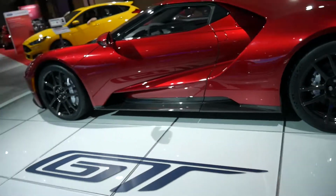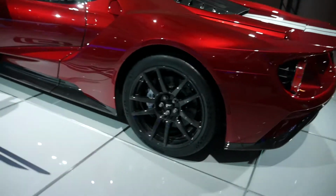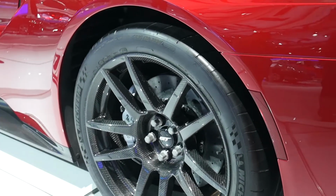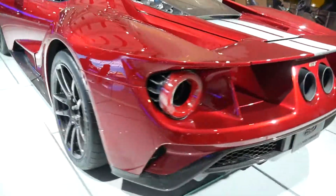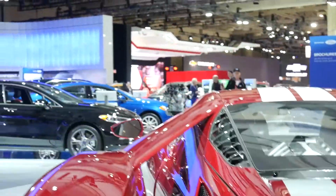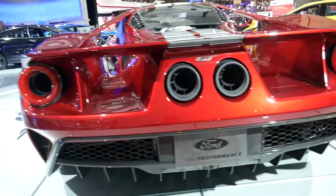Bits and bits of sexiness everywhere. Guys, check out the carbon fiber wheels. You guys can see it. Carbon fiber wheels on this Ford GT is nuts. And also look at the body lines. I did not even notice that, if you guys can see it. Craziness on this car.